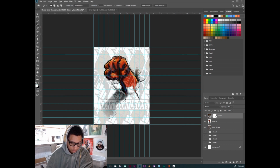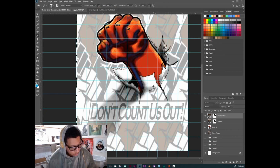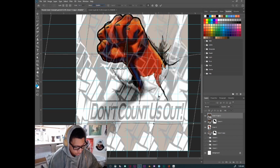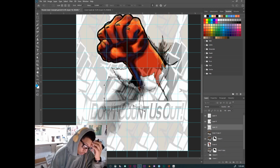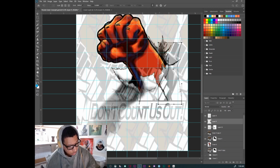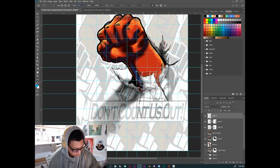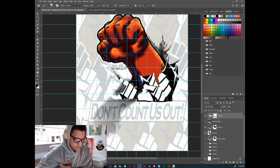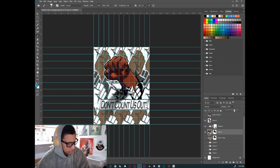And so now I'm taking some other ideas from other covers that I was working on, and I decided to have the fist sort of pop out of that one. And so that was a last minute decision, and I just worked with the idea a little bit more. And so now I'm just ripping the image apart, and molding it to the image that is being poked out of it.